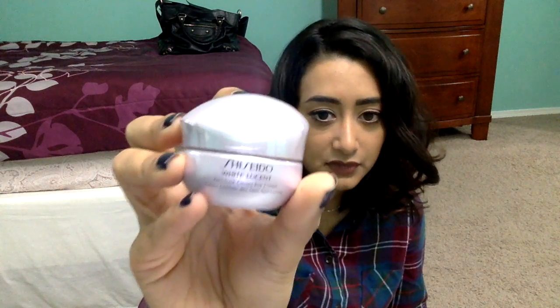So that is nighttime. So in the morning, I wake up, I wash my face. I just wash my face with water. I don't feel like I need to put that cleanser on again, but if you want to, you can. And then for the day cream, which you can also use at night, is the Shiseido. This is the White Lucent Anti-Dark Circle eye cream. And this is what it looks like.